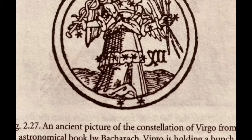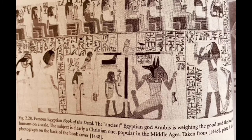Figure 2.27. An ancient picture of the constellation of Virgo from an astronomical book by Bachrach. Virgo is holding a bunch of wheat ears. Near her hand is the star called Spica, or the ear of wheat. Figure 2.28. Famous Egyptian Book of the Dead. The ancient Egyptian god Anubis is weighing the good and the bad deeds of humans on a scale. The subject is clearly a Christian one, popular in the Middle Ages.